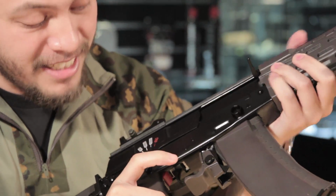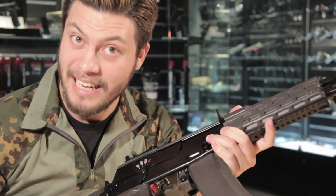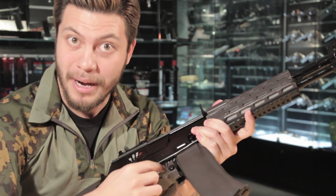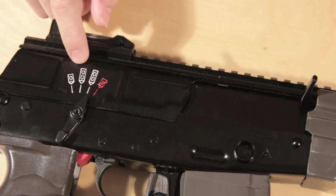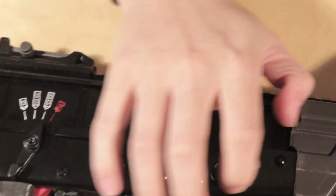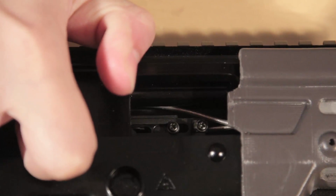After that, I need to tell you guys a little bit about this magazine release. It is made out of plastic, so don't drop it. You might crack this piece. The AK-12 features a version 3 gearbox, and the hop-up can be found by pulling back the charging handle to expose it right there. You can adjust this little piece for more or less hop.